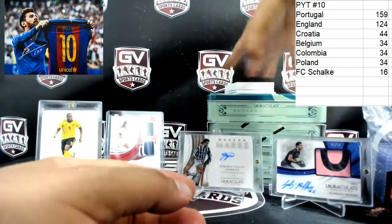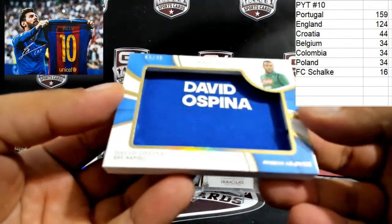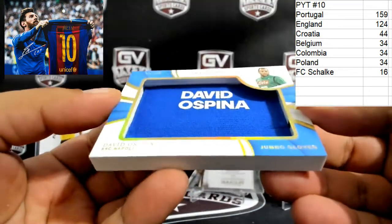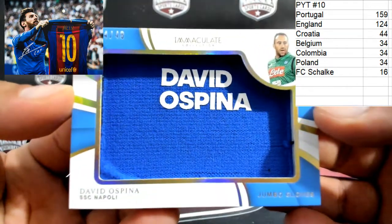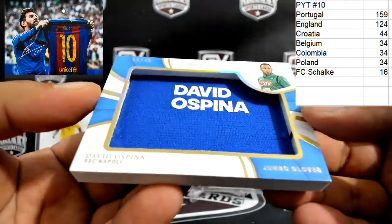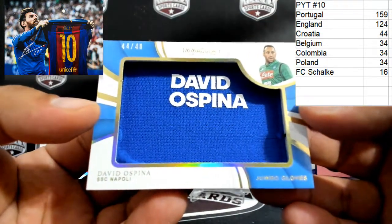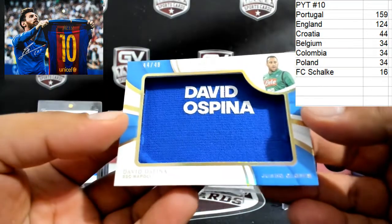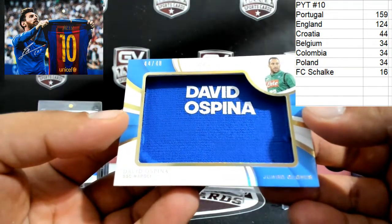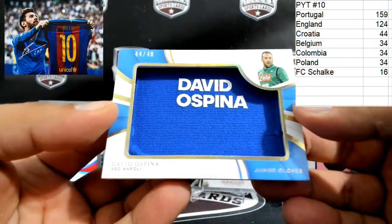Numbered to 25. Here's that big piece here. It's pretty nice. How about your name on part of the glove there? Jumbo glove. David Ospina. Pretty sick. We had the Puma patch before. Now we got his name piece. 44 of 48 for Napoli. That's going to Booney. Booney and Napoli.